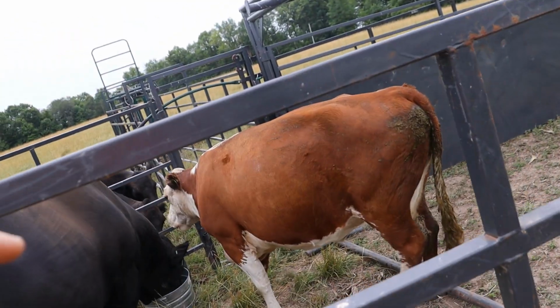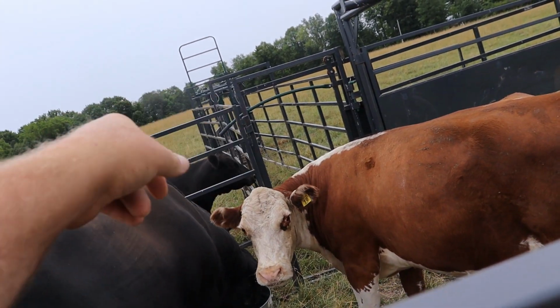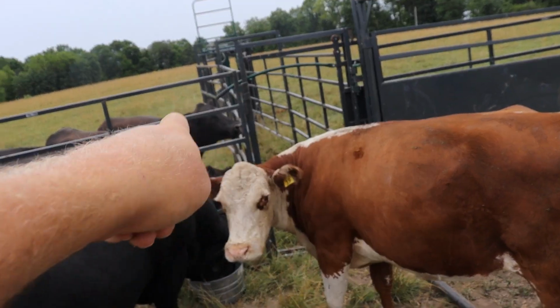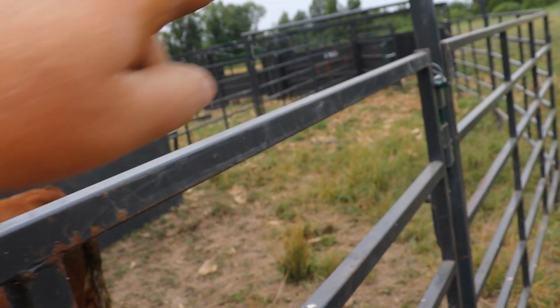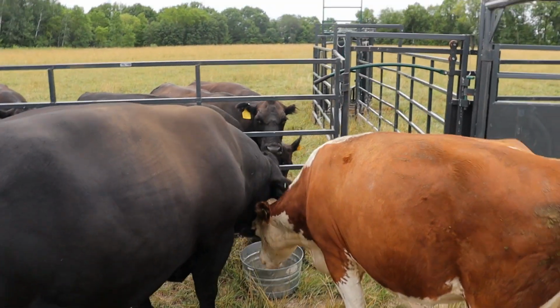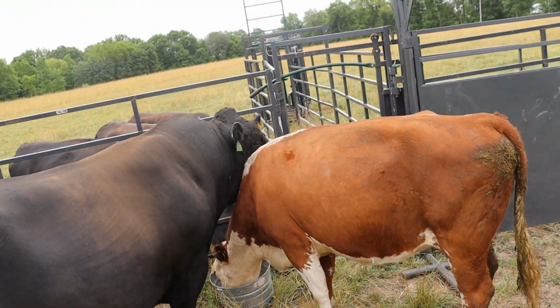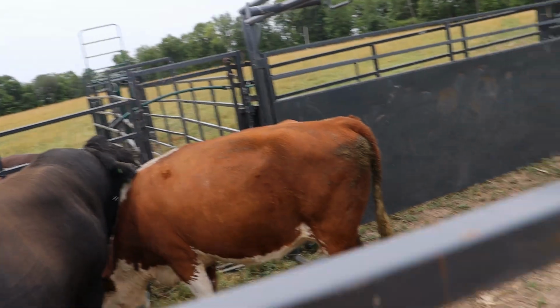So now I can use this panel to separate her, and whatever side he ends up on, then either run him up this alley to the trailer or run him through the sweep tub to the trailer. And it's a win-win, hopefully. It's just a matter of time of how well he'll go through.